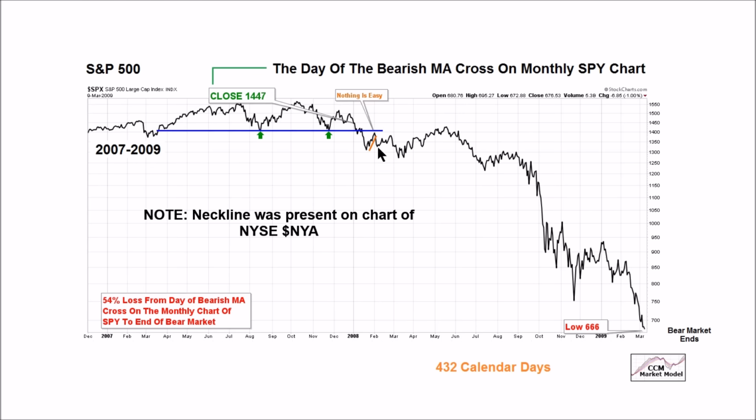The market doesn't make it easy on anyone. The primary trend was still down. We did not get a bullish moving average crossover on the monthly chart during this counter trend rally. From the day of the bearish moving average crossover on the monthly chart that we just noted up here, the S&P 500 dropped from 1447 down to the intraday low on March 9th of 2009 of 666.